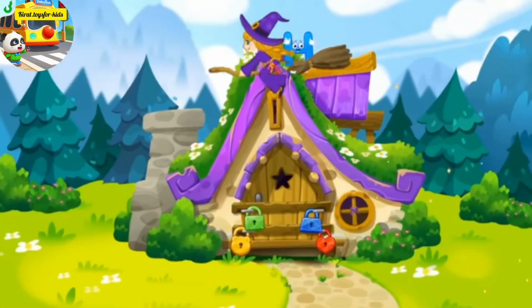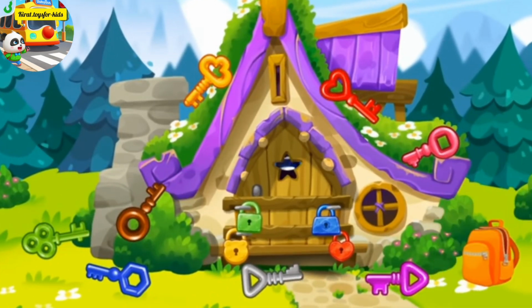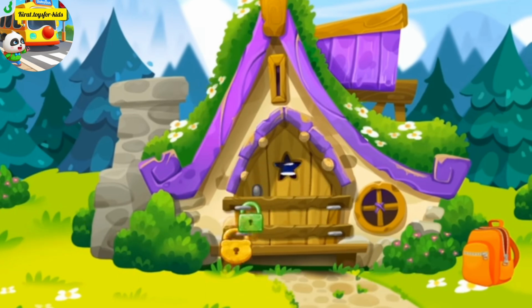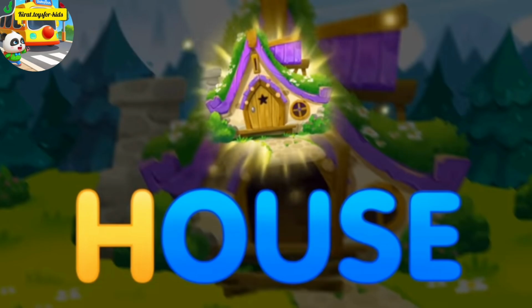Letter H got into a house of a kind witch. Unfortunately, she isn't home and the door is locked. Help the letter get out. Pick up the key to each lock. Like this. H, house.